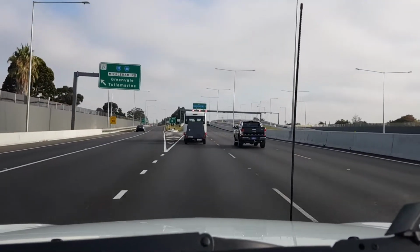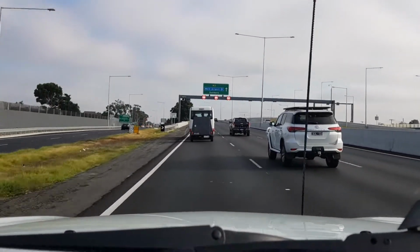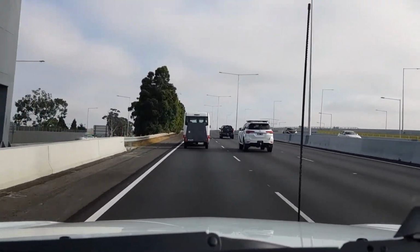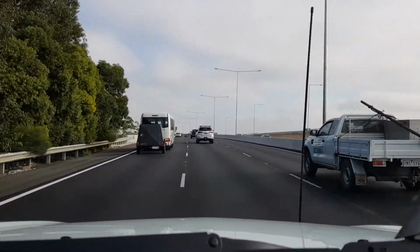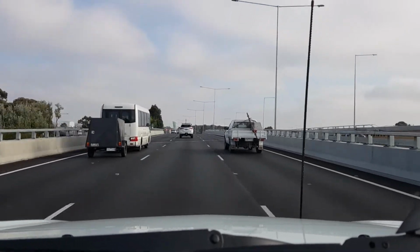That way takes you to Greenvale and Tullamarine, the suburb. This way goes straight to Melbourne Airport. I've got to get over to the far right lane to go to Sunbury.